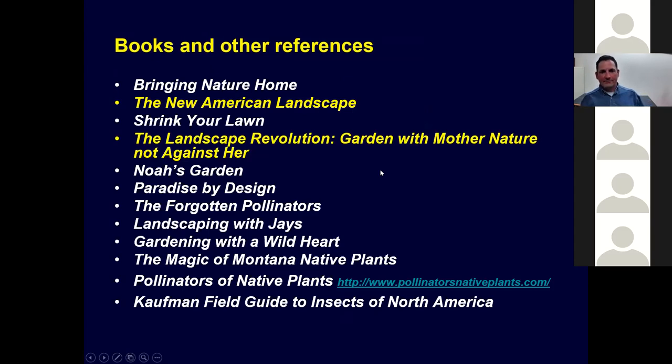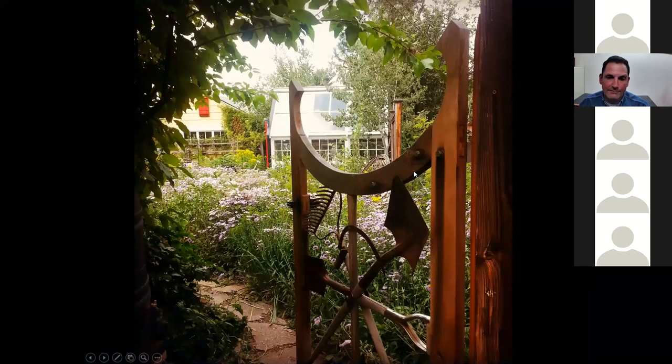Some books and other references, if you're interested in gardening with native plants, there are a lot out there. A couple of my favorites are The New American Landscape and The Landscape Revolution. Bringing Nature Home by Douglas Tallamy is a classic, and what most people think of when they think of gardening for wildlife. You can find all the information I just talked about anytime on the blog that I maintain, including the plant recommendations and even those books. And you're welcome to visit my garden at any point.